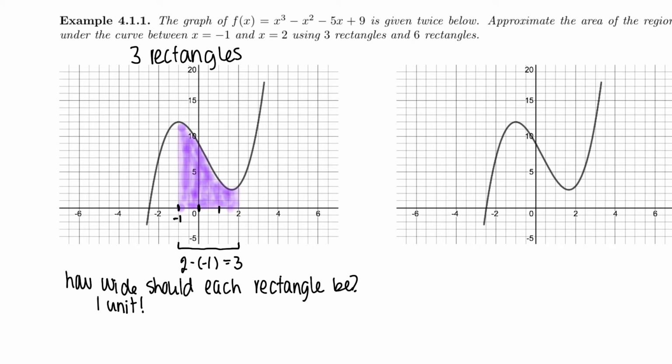And we're going to use what we call right-hand endpoints. So I'm going to go to the right hand of this first rectangle and draw a line over. And that will be my first rectangle. My second rectangle will be right here. And my third rectangle will be right here.